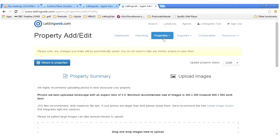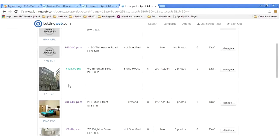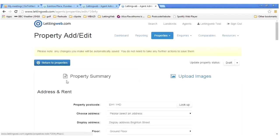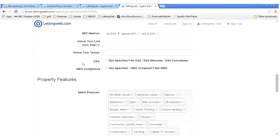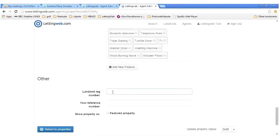Excuse me. One other question another member had was about the purpose of the landlord and property reference number. So the landlord registration number at the very bottom of your edit properties page is down here. Landlord registration number, that's the registration number of the landlord whose property it is. As you know, you're required to put that in.